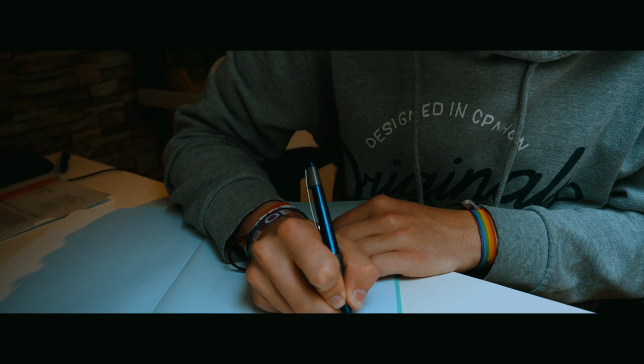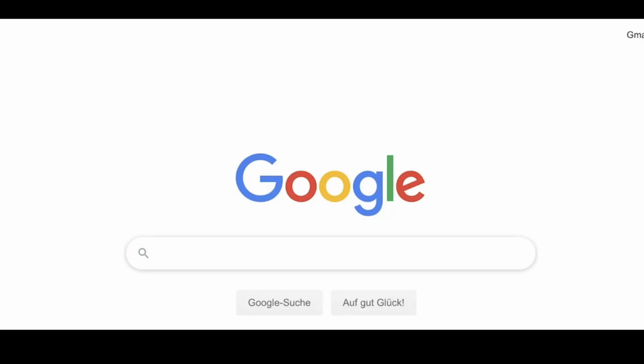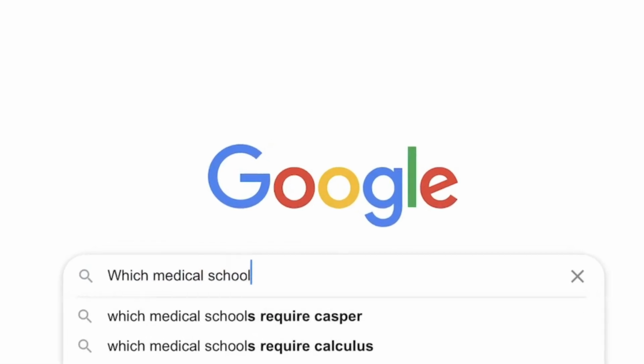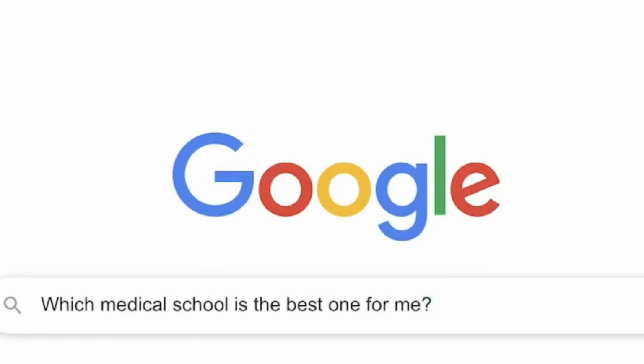You search and search, beautiful pictures, you check the university websites, you create lists, you weigh up pros and cons, but still nothing. So the real question remains: where should I apply to? Where should I go in the end? You sit there and you think and you think, but nothing helps. So in the end, you still ask yourself, what medical school is the best one for me?